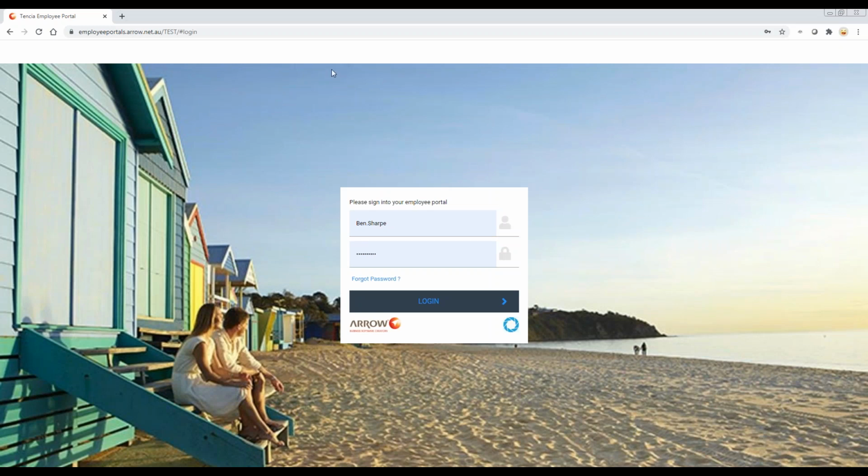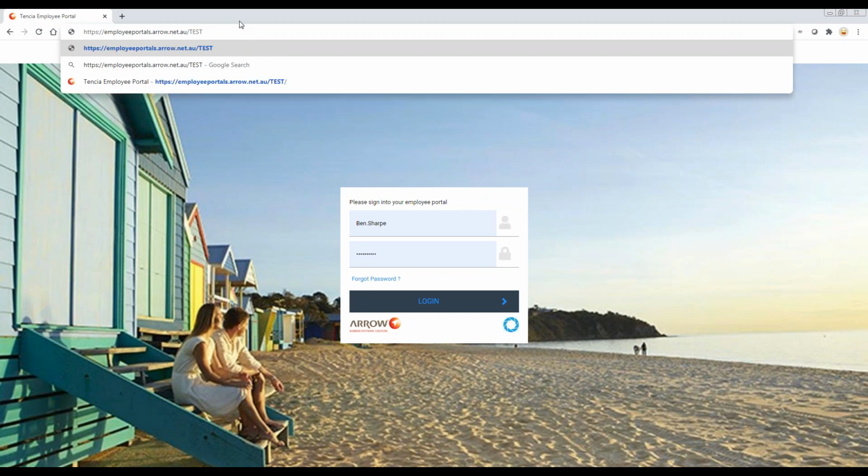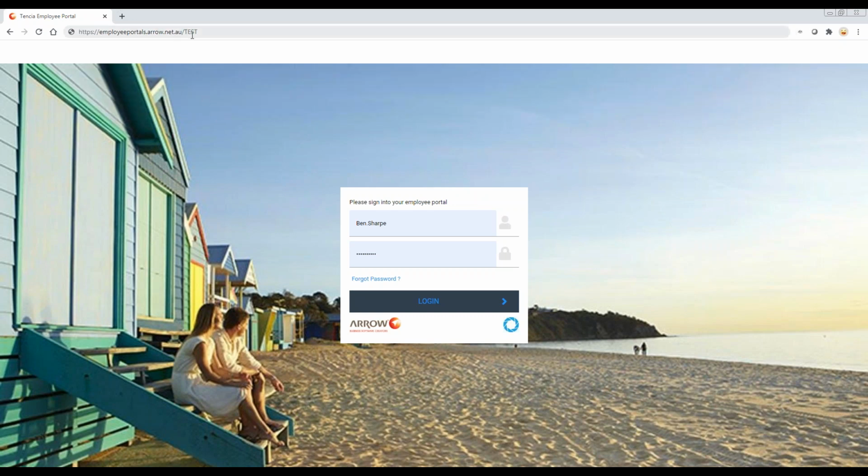The first thing I want to point out about this login screen for the portal is the URL address. When we create an employee portal, all the employee portals will be created underneath an employee portals domain underneath the arrow domain. Where you get to have an impact is where the slash is. This is a test site, so it reads test. But if you were working for ABC Proprietary Limited, then you'd be with ABC Proprietary Limited at this point.